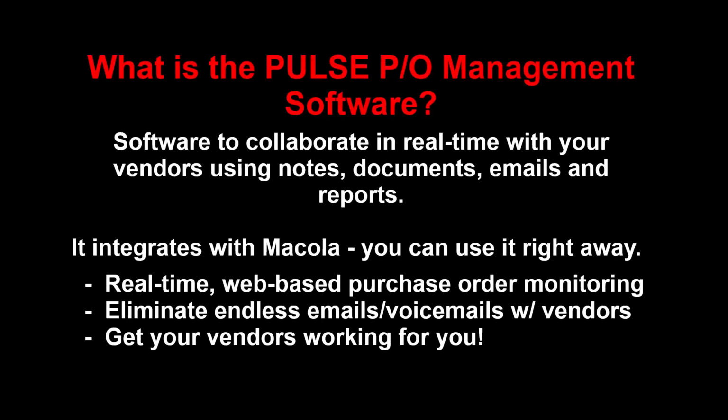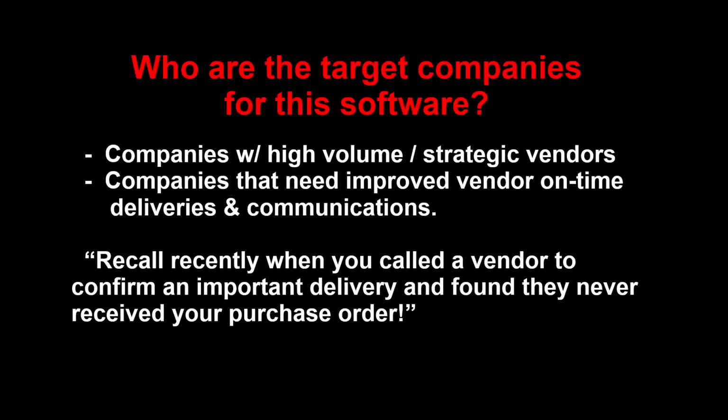Somebody was telling me the other day, is this really getting the vendor to work for you? So it eliminates these endless emails, voicemails, and as I said a second ago, gets your vendors working for you.